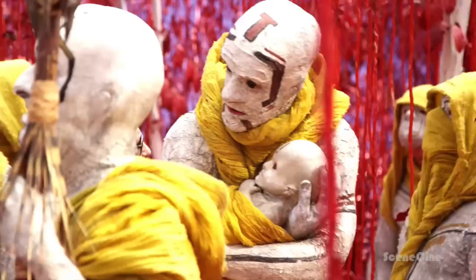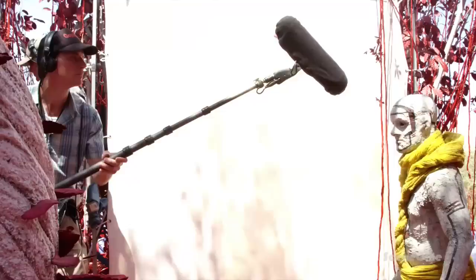Sure. One of the coolest things for me is actually seeing these people in the makeup, them turning into the characters and doing things with it that I never anticipated or even thought of.